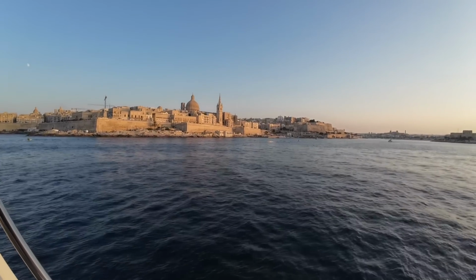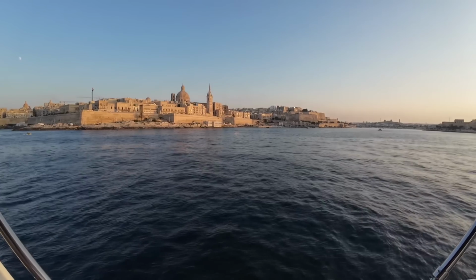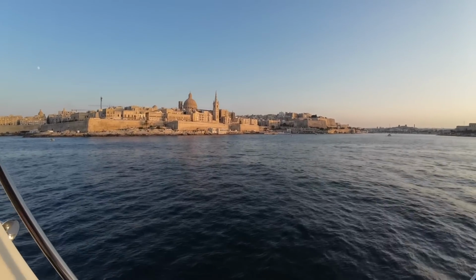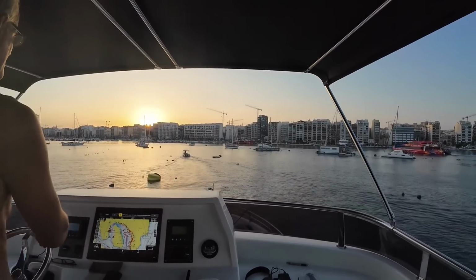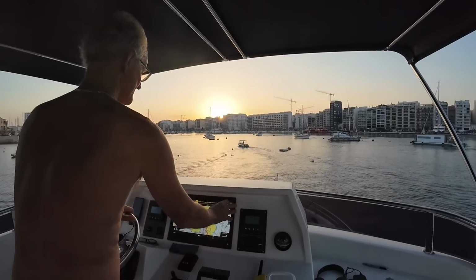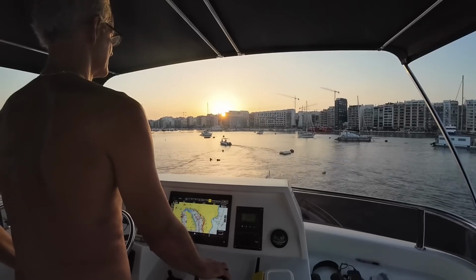As you approach, you call, as most places we've gone to, you call up on the radio. Often you don't get an answer, so you kind of go in there a little bit unannounced and without that much information other than what you can pick up on Navily. And you can see here we're going over to the more modern side of Valletta to try and find somewhere to anchor. And I have to say, it's probably not the friendliest place to stop for boating.